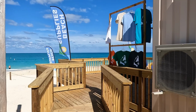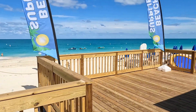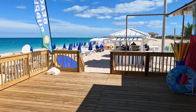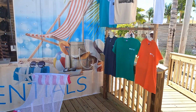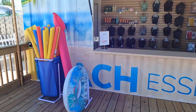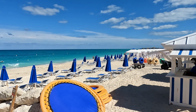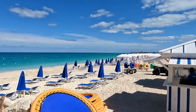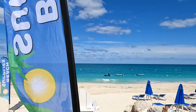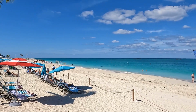This is the Water Sports Shack, where you can sign up for a variety of aquatic activities such as kayaking and jet skiing. They also have all the beach essentials such as sunglasses, sunscreen, t-shirts, flip-flops, goggles, pool noodles, and all that kind of stuff. Over here is a different area for the Resort World guests that's completely separate from this beach club area.